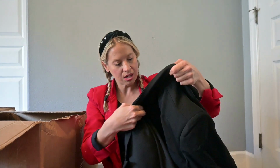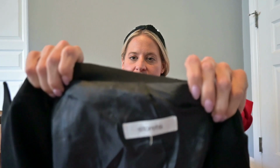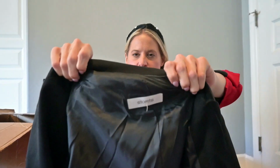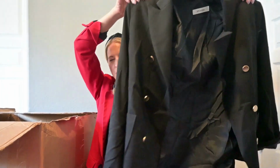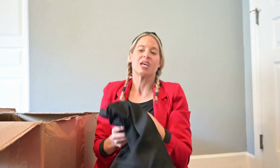This one is Storettes. I did get something from this brand in my previous box. I did look up the brand, and it did seem like it would hit about the $20 mark, but it was a little bit more of an exciting piece. This is just a blazer. You would think blazers would go for a crazy amount of money, but oddly they don't, unless it's a really good brand. Like this one is, actually forgot what it is.